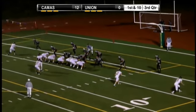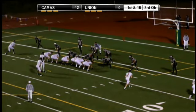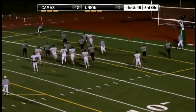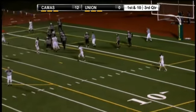Little uncertainty as they check to the sidelines a couple of times. Long time on this one. They get it away in time and just try to throw the fade to the corner. Well defended and batted down, incomplete as they tried to lob it for Dylan White.